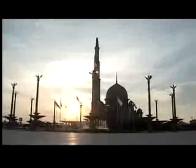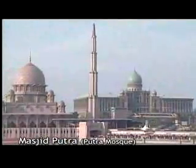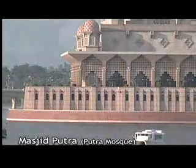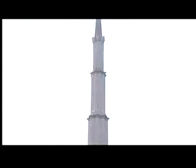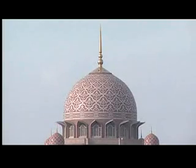New mosques, such as the Putrajaya Mosque, exemplify the country's staunch faith. Designed after the Sheikh Omar Mosque in Baghdad, its 5 tiers represent the 5 pillars of Islam and its 5 calls to prayer. The main entrance to the mosque is patterned after the gates of Persia, and the 12 columns support the 36-meter diameter main dome.